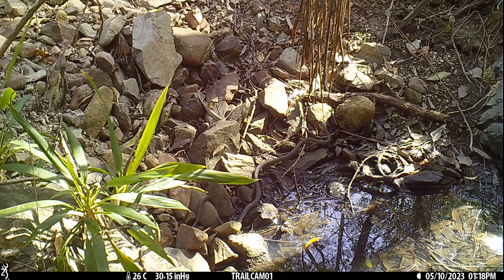This is my first footage of a snake. They don't seem to trigger the camera for some reason, maybe because they're cold-blooded. This one is eating a tree frog, and the movement, I think, had set the camera off.